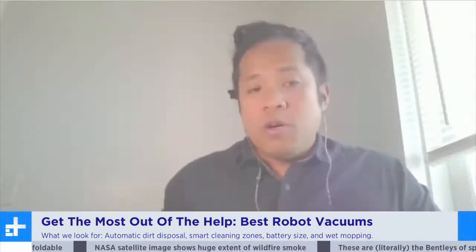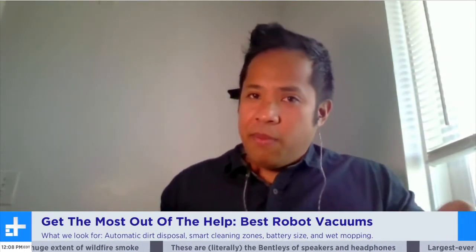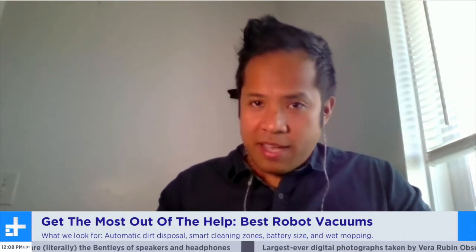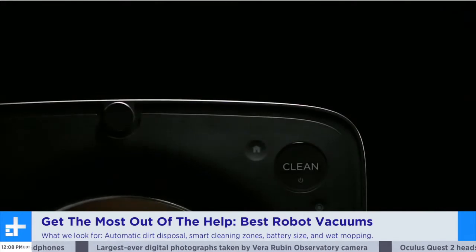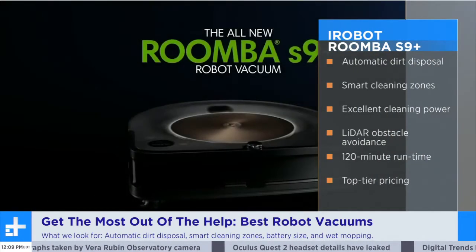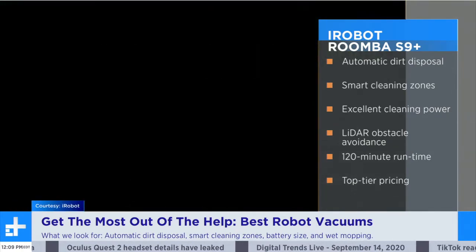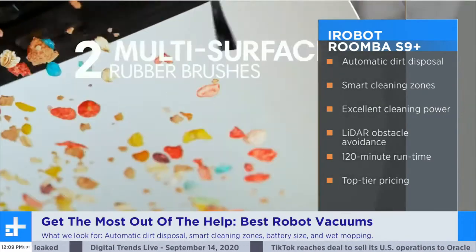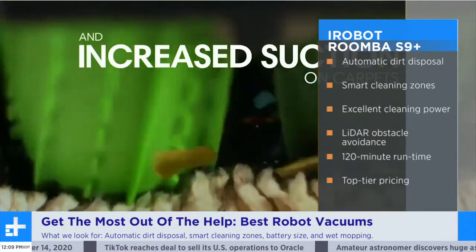And moving on, so that's on the high end, but the highest end model that we're going to talk about here is the iRobot Roomba S9 Plus. Now, this is the king out of, I'd probably say, all the robot vacuums. It has excellent cleaning performance. It has an auto dirt disposal system. So just like the Shark, it'll automatically go back to the home base when the dustbin is completely full and empty itself out. So that's just more convenience for you at home. You don't have to worry about that.